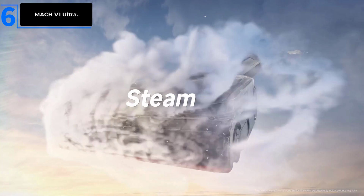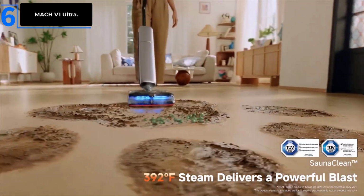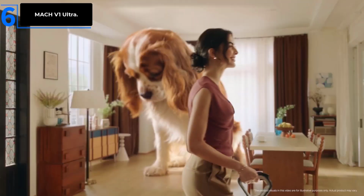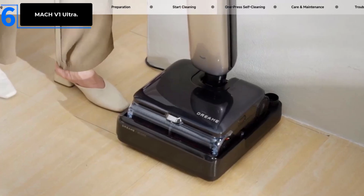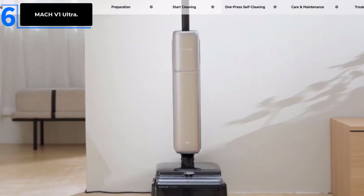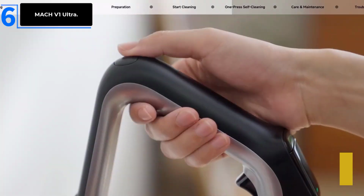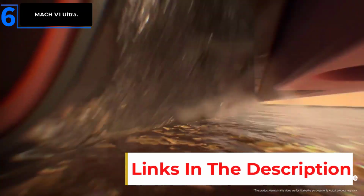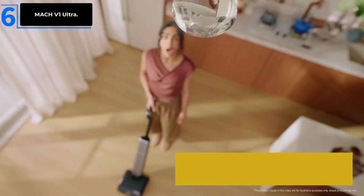At number 6, we have the MACH V1 Ultra. Now, cleaning gadgets might not sound futuristic at first, but this one definitely earns a spot on the list. It combines multiple cleaning functions into one machine. You can vacuum, mop, and steam clean all with one device. So instead of switching between different tools, the idea is to handle several floor cleaning jobs in a single pass.